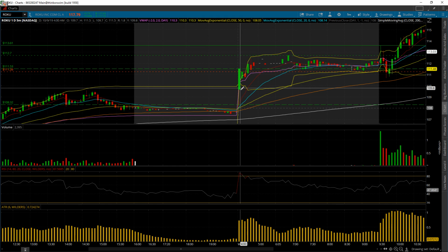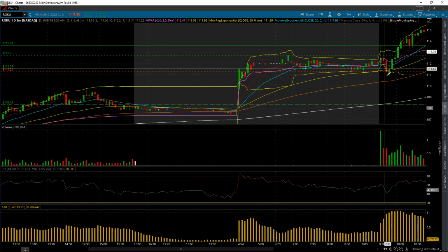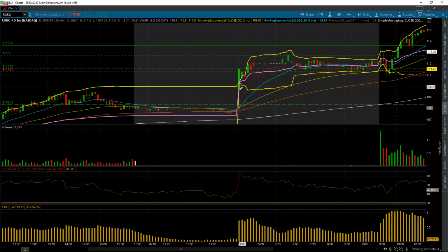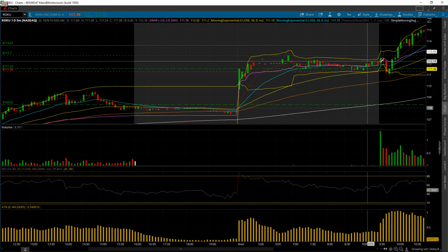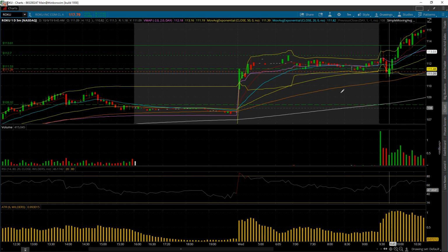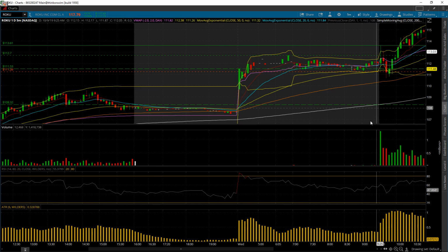Now the only time this will come into play is if this actually broke. If this actually broke down and we started establishing below this level, then I'm going to start looking at this. That'll be a profit target here. If this would have been a legit 5-minute opening range breakdown where we established below here, this will be a first target for sure. Because what we're doing is we're looking for areas on the chart that are more likely to be hit.